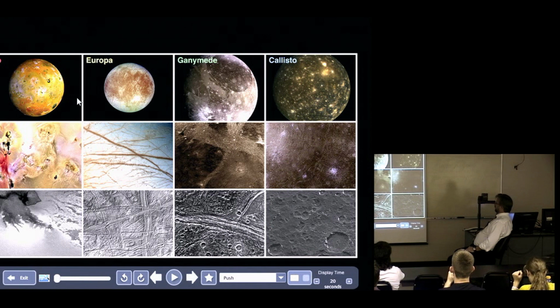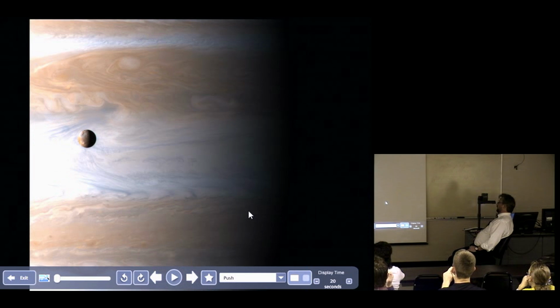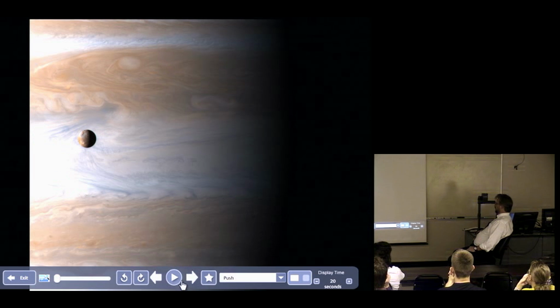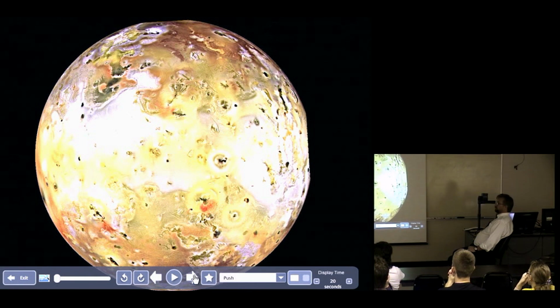Anyway, this just shows some of the features on each of the moons. This is a photograph taken of Io. You can see the shadow on the surface of the atmosphere. So it's very close to the surface. Matter of fact, so close that the gravitational tidal forces are actually ripping the surface apart and creating enough friction and heat that it's become molten. So there are volcanoes. Each of those looks like a big pizza, doesn't it?